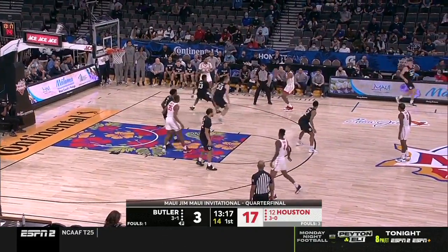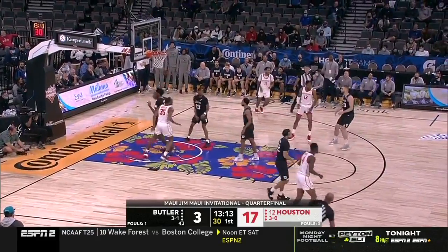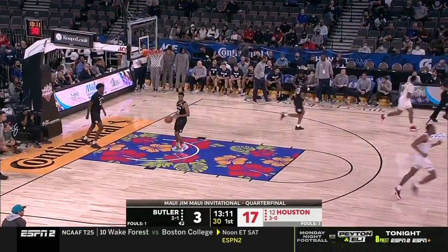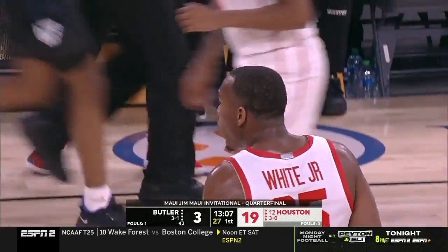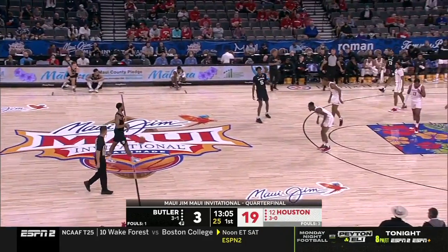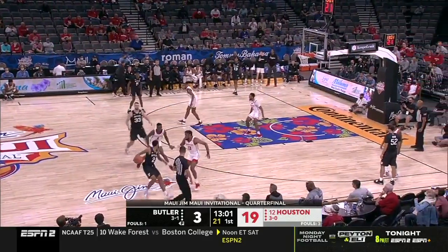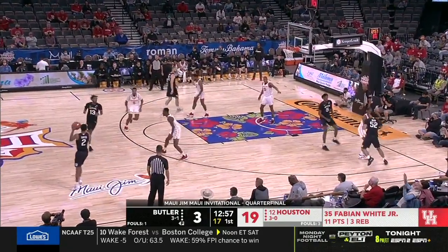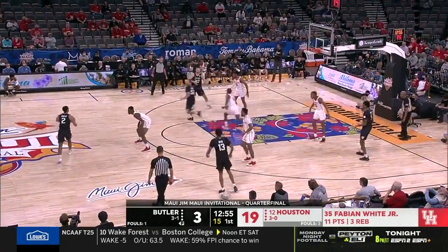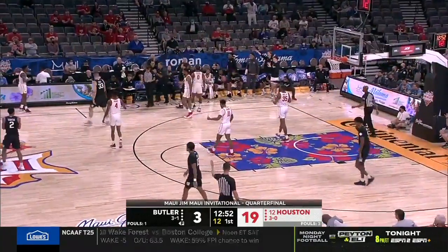White now down to the post. Kick. And another good look. This time it is Jawan Roberts who misses the three, but they're on the glass as they always are. And Fabian White putting up big numbers. Well, that's why you want him down by the basket, because Fabian White is a really good offensive rebounder. Got a number of good offensive rebounders, but the best offensive rebounding unit for Houston is their second unit. When you bring in Roberts and Carlton, because Roberts is their best offensive rebounder.